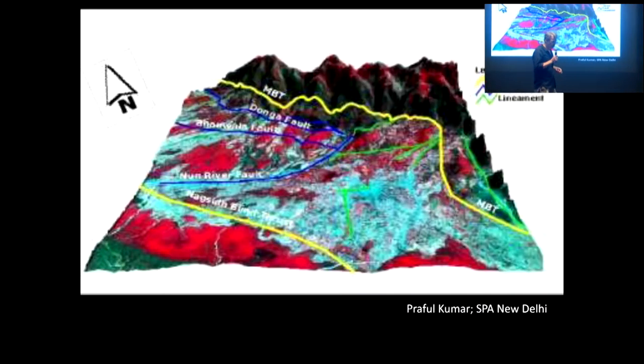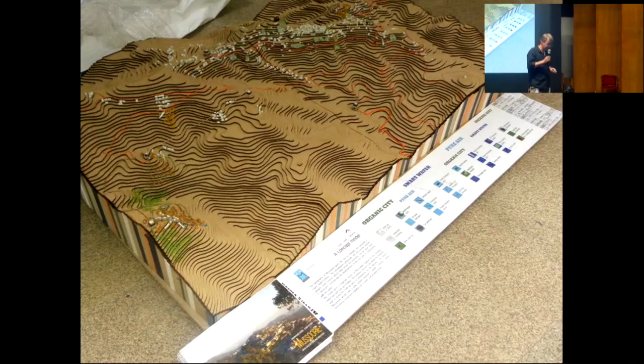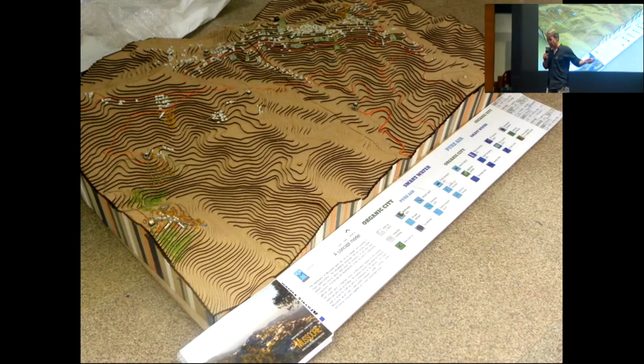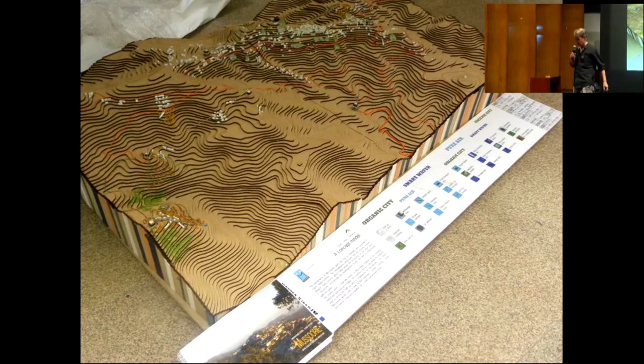When you show a map, a lot of people, including government people who take decisions and make policies, find it really difficult to read maps. So we believe that 3D model making is easier to understand for a large number of people. We had people who lived in Mussoorie for 30 years, and when they saw this 3D model, they said, actually, this is the first time that I understand my own town. Because you never see it like that.